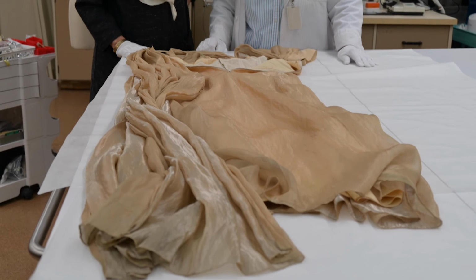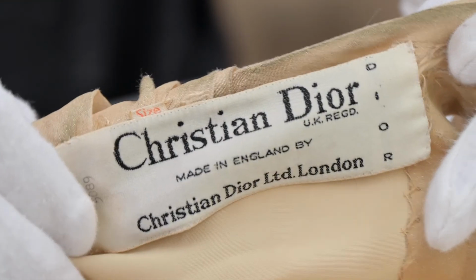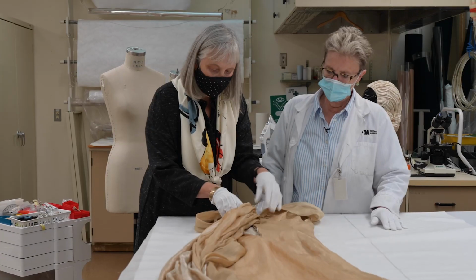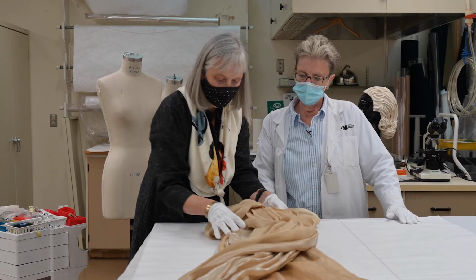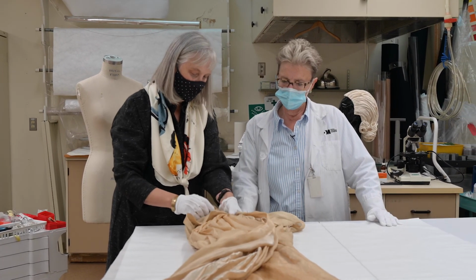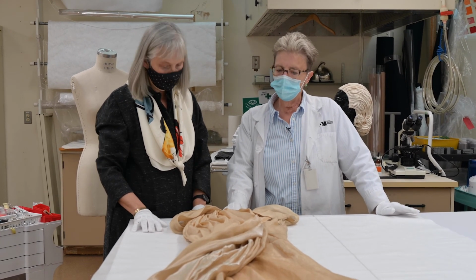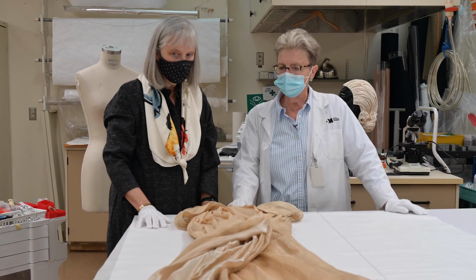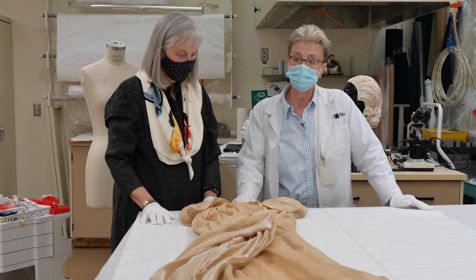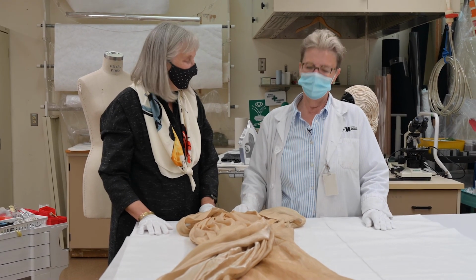Yeah. Okay. So here's the label, which is very nice. Christian Dior, Limited London. And the dress comes back here and it has this beautiful two-panel drape. And you think it can be mounted on a mannequin or on maybe an invisible form, so it looks really glammy. Yeah, once all the splits and losses are stabilized, for sure. Okay. It'll look glorious. We'll bring it back to its former grandeur. Fantastic. Okay. Thank you. You're welcome.